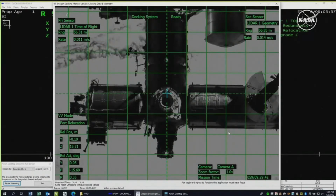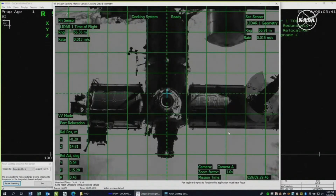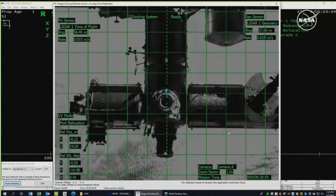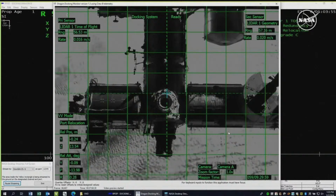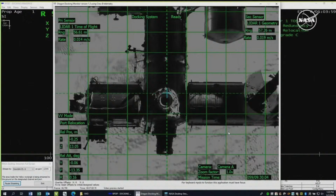Dragon continuing to approach that docking axis. We are expecting that alignment to occur in just a couple of minutes from now. Dragon is currently 56 meters away from the International Space Station, continuing to close in.